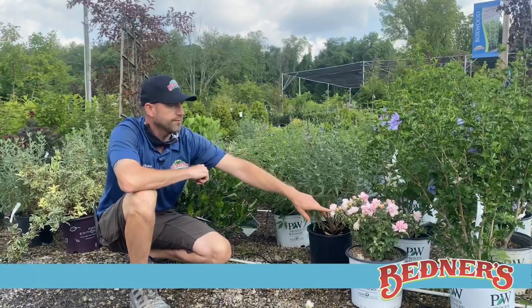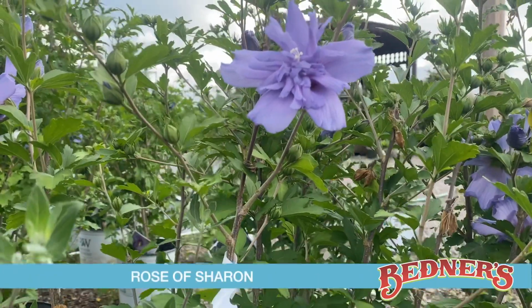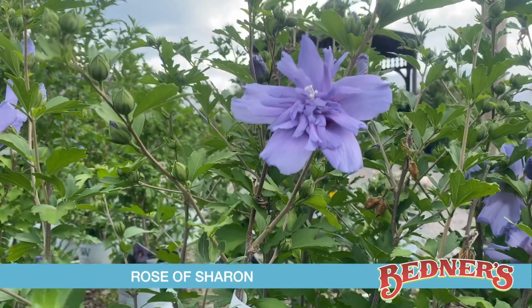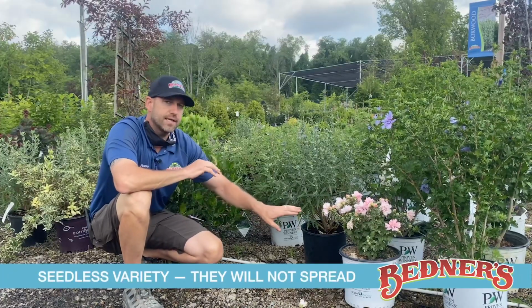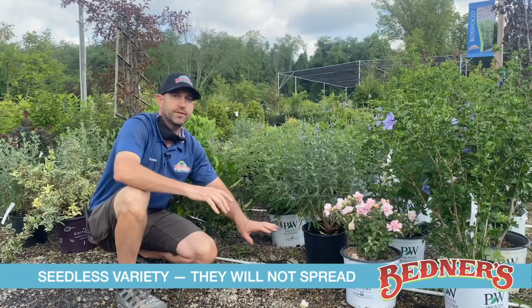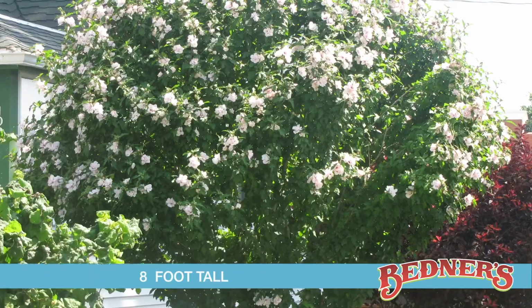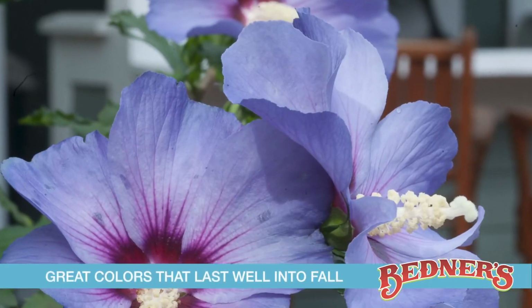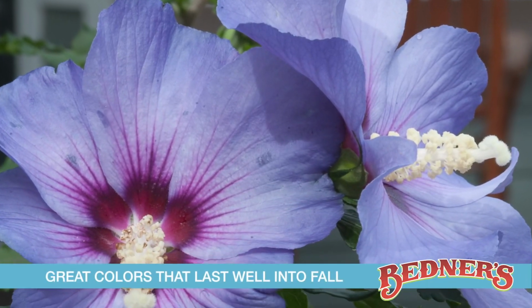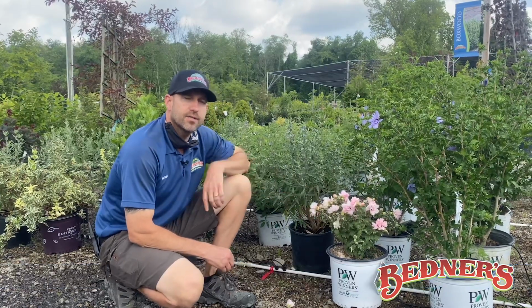And then last up, we're going to talk about the Rose of Sharon. And these guys get big. They are the seedless varieties, or the ones that will not spread profusely throughout your yard. So they're going to get you around 8 foot tall, and there's some great colors in these too. And these last well into fall on the flowering aspect. Next up, we're hitting the perennials.